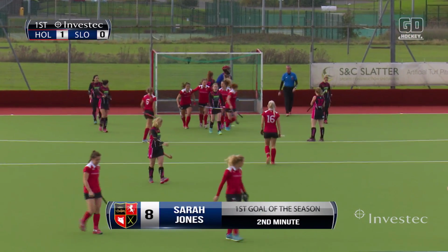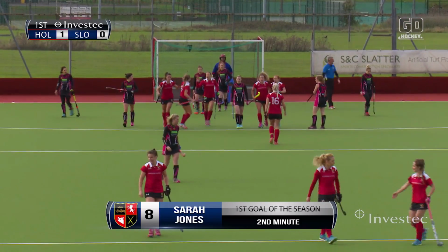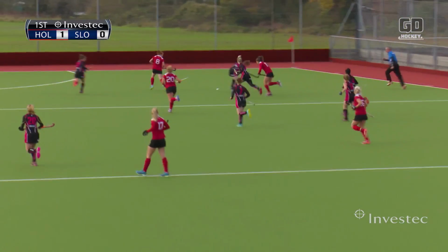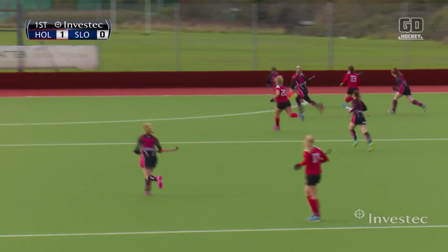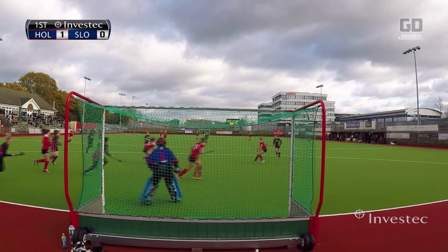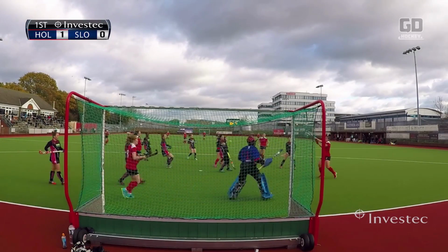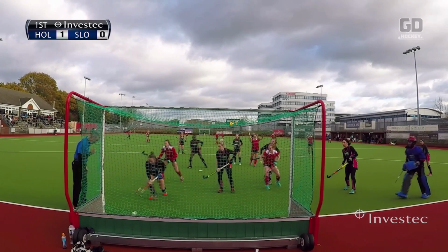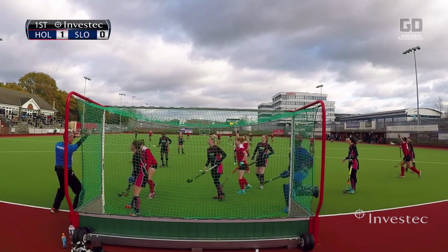And it came only 2 minutes in. I thought the chance had gone when Brits sliced her shot, but it spun and kept in play. Let's have another look here. Big slice and the spin keeps it in play. Played back across the face of goal. Jones through her legs, off the post and over the line.